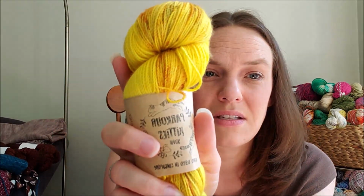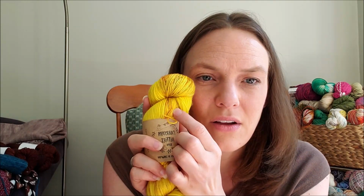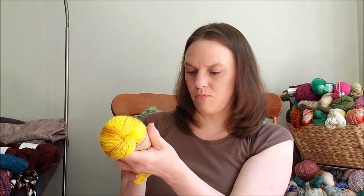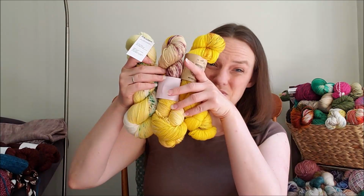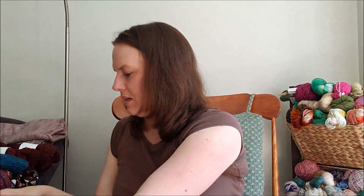So these are both new to me dyers. I'm really excited about them. This is a super bright, beautiful golden yellow with golden orangey yellow in there. Ugh, so pretty. So nice. And these three kind of go together. Anyway. Bright yellow fade. So that is all I have for knitting content.